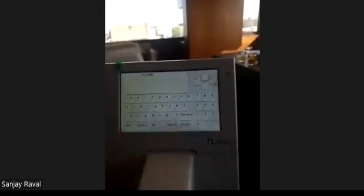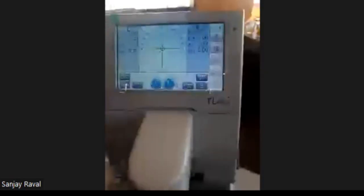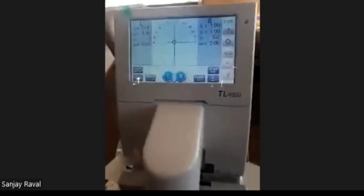These are different settings, time setting, and footer in the printout. If we want our clinic's name, you can write it down over here, and the software version. This is back. So as far as the lensometer usage and demonstration, from my side, I definitely surrender.